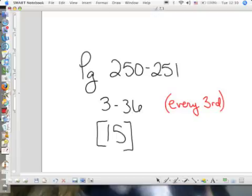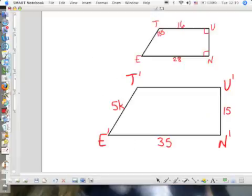Okie doke. Now, let's look at some more problems here. Let's apply what we've learned. These are 2, looks like trapezoids. Can someone tell me if we know for sure if they are trapezoids? Yes. Why? The top one, the same side interior angles are supplementary. Excellent. Angle U and angle N are same side interior angles, and they are supplementary. Therefore, TU is parallel to EN.